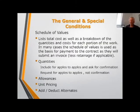A schedule of values. A schedule of values, when the contractor gets paid, in simple terms says each building is worth this amount of money. So you know before the job starts exactly how much each building is worth. So when they request payment on that building, it should match this schedule of values. It includes the quantities, it includes many different things.